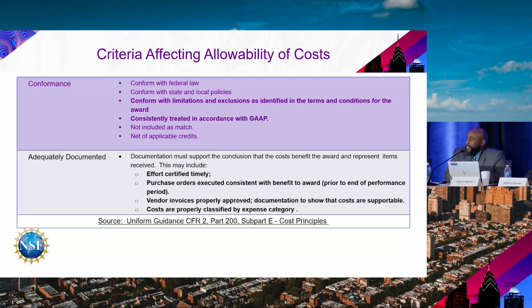Are you documenting your activities on the award? You have staff, folks working on the award, maybe in an indirect or direct capacity. Are you tracking those hours, those times? We're going to come out and we're going to want to take a look at that. Purchase orders. As Jeff mentioned, things have to be done within a certain time frame, right? And it is our goal to see all of your allowable expenses reimbursed. Part of that is going to be within the period of performance.